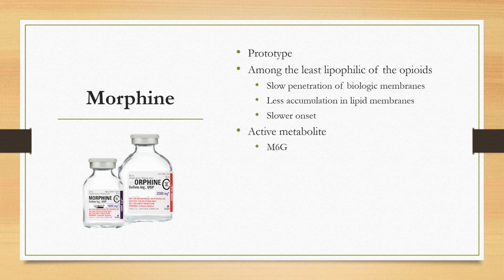But in patients who cannot readily excrete the metabolite, like those in renal failure, high concentrations of the metabolite will build in the bloodstream, and at high levels, M6G can enter the central nervous system, where it is more potent than morphine. Morphine is also associated with the release of histamine from mast cells.